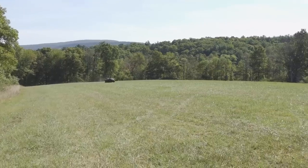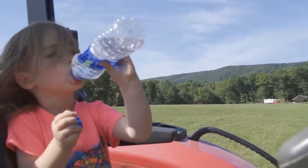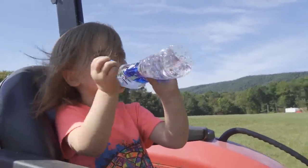Do y'all see Josh down there? I told you he's a crazy driver. It's hot out here, isn't it? Is your water good?